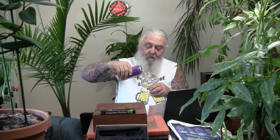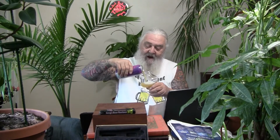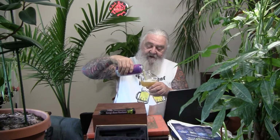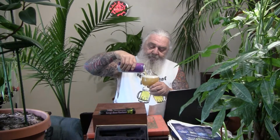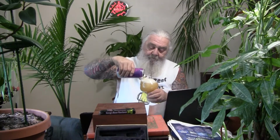What do you think? Big 16-ounce can. Probably won't get it all in here on the initial pour, but we will. Very hazy coming out of the can, guys. Looks like grapefruit juice. I can smell it from here. I'm already getting the aromas.